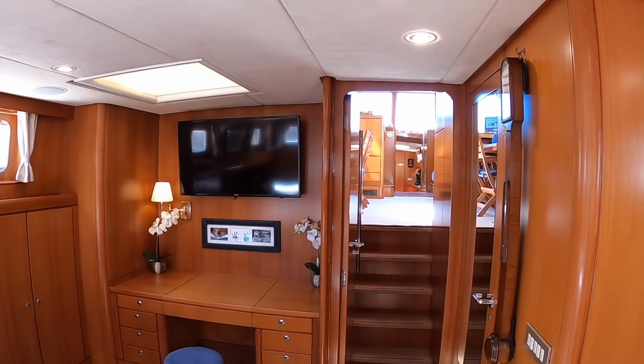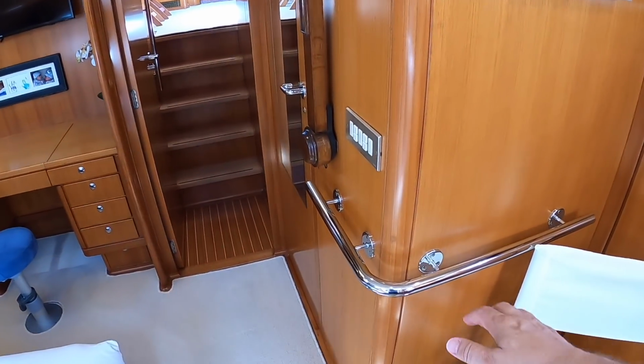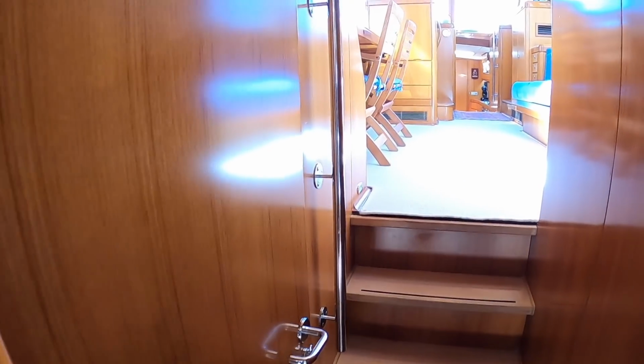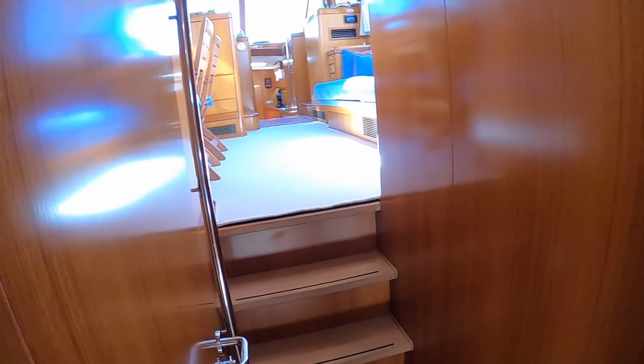And the original owner of this was a yachtsman. So he came from a sailing background, which is why there's loads of these handrails everywhere. It's a very sort of yachty thing. And that's so that when you're out in some rough weather, you can move around the boat very comfortably, because this is not just a Marina Queen, this is designed to be taken out and be used.